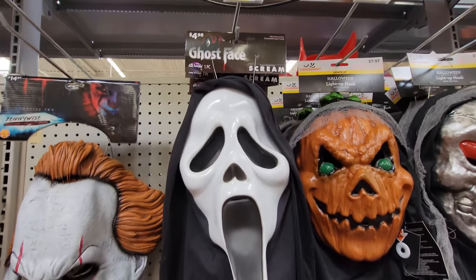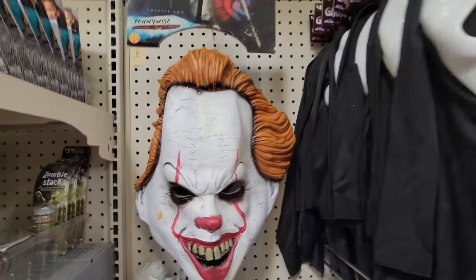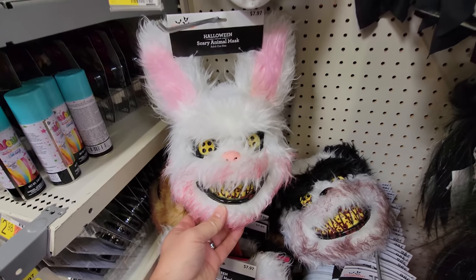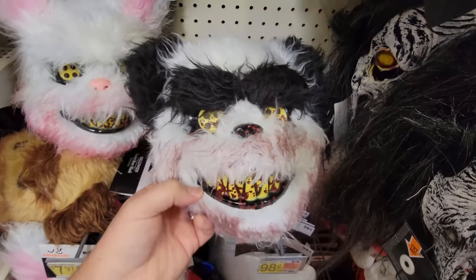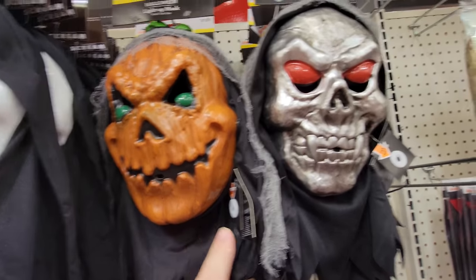First of all, of course I'm going to look at Ghostface, because that is awesome. You gotta love Ghostface. Then, of course, we have Pennywise here. And look at this. We have, like, the evil bunny. Is that what that is? Yeah, that's a bunny with pink ears. And then we have an evil bear. Look at the eyes on that thing. It's like button eyes. Here's a brown one. Okay. And then we got the pumpkin, the skeleton.